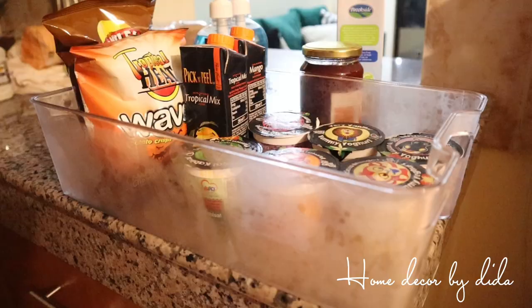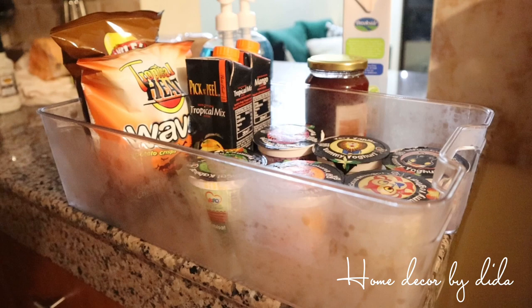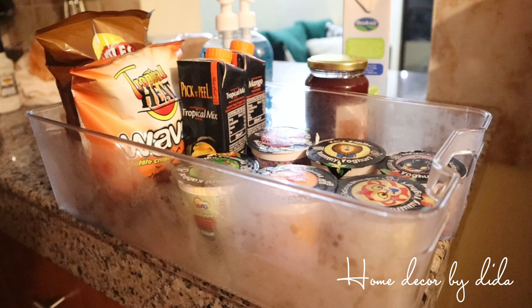Okay, so this is a fridge organizer that I bought from Naivas Prestige. Sometimes I have my fruits in there, but today I'm just putting my son's stuff for school, like yogurts, crisps, and the juice, so I can set them up in the fridge. My fridge is not big. Actually, I think it's time I upgrade my fridge because it's quite small and doesn't fit the stuff that I want to fit in there. But this helps me a lot, so I'm just going to put that in the fridge.